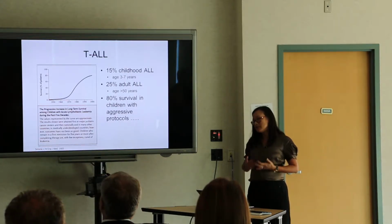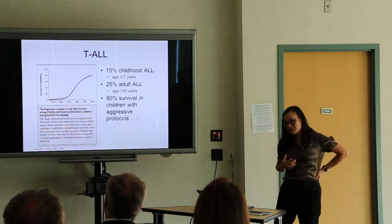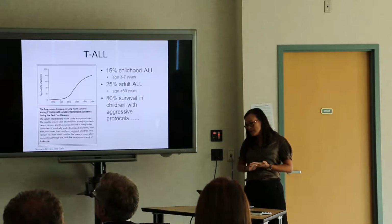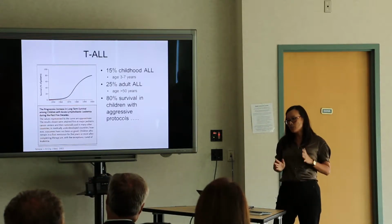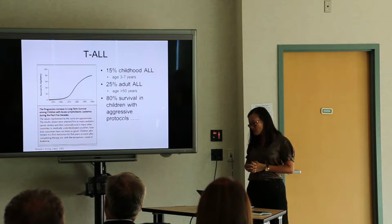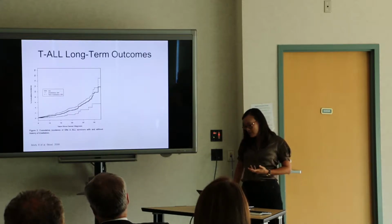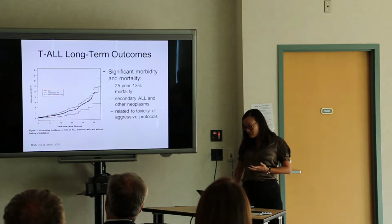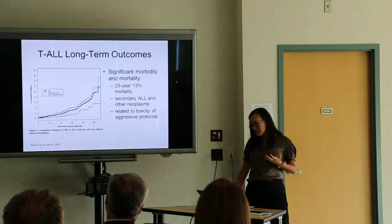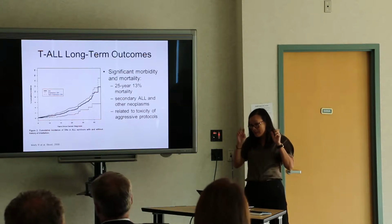So, as many of you know, childhood leukemia has had a really good outlook because increasingly aggressive treatment protocols have really improved survival. The survival in childhood ALL across the board is extremely high, with 80%, 85% survival, in adults, not as good. Now, even though these protocols have improved survival, these are not without cost. So if you look at the long-term morbidity or mortality for leukemia patients, over time, even if they do not have relapsed disease, there is a significant mortality long after they have been disease-free.